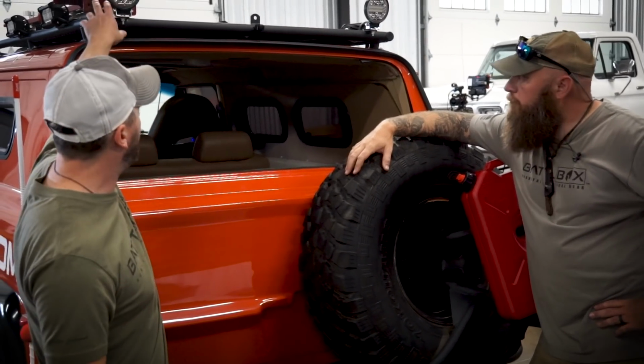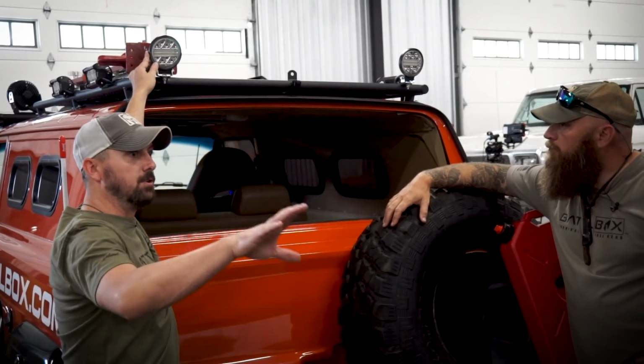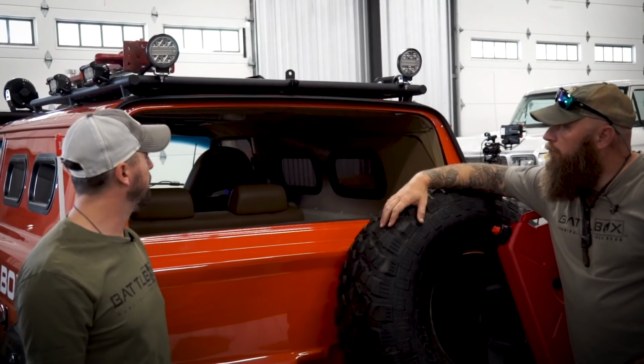Right. Again, more lights up here up top. These are on a switch inside, so we can turn those on. We can see everything on the trailer if we need to, or anything behind us.